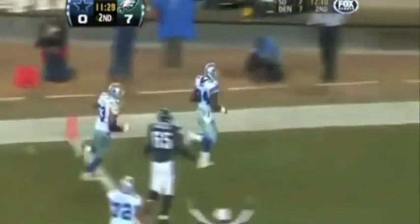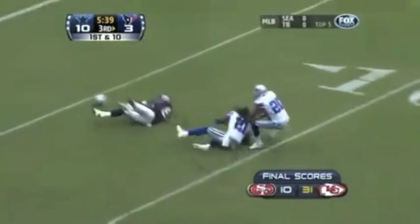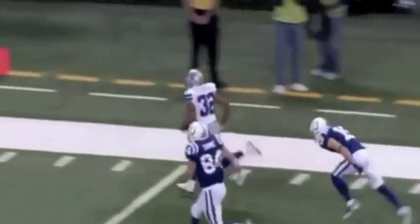So there's a lot to work with, and they're still going to be an aggressive unit, especially as long as DeMarcus Ware is back there. They will always get to the quarterback. This guy is the premier pass rusher in the NFL. Anthony Spencer did a great job improving last season. Look for him to take the next step.